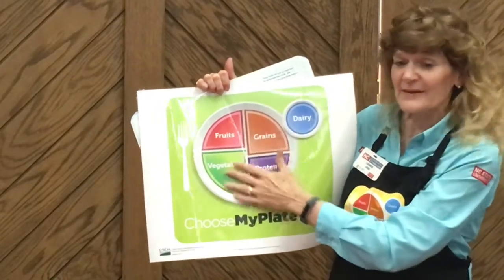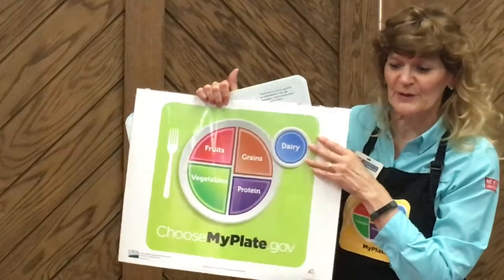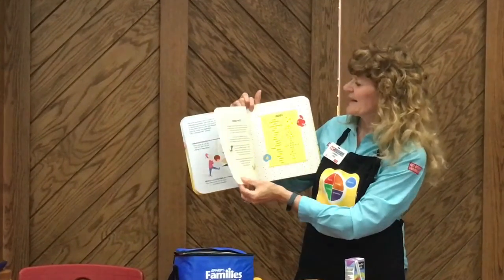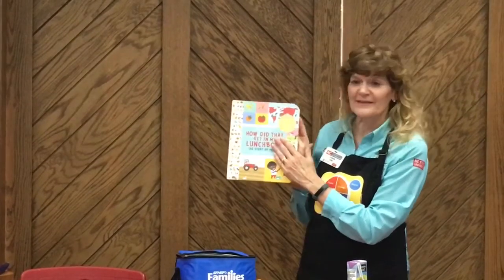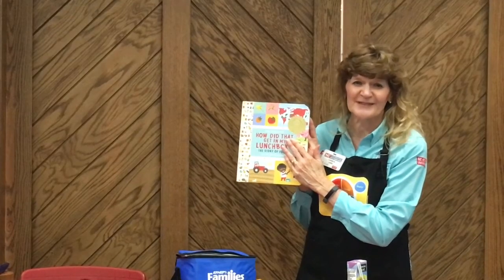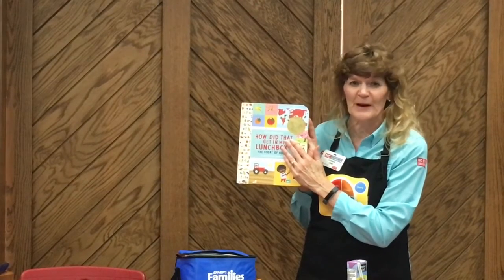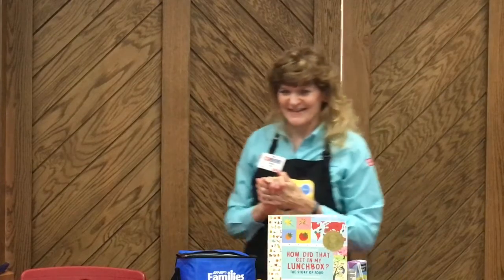We need all these things, not just on our plate at dinner time, but also in our lunchbox. We need to make sure we eat all those foods to make us grow strong. So when we think about choosing our foods, make sure we think about all those wonderful different colors of foods that we have to eat, all those different tastes and flavors, how delicious they are, and how much they do for our body. So today, we're going to make a snack.